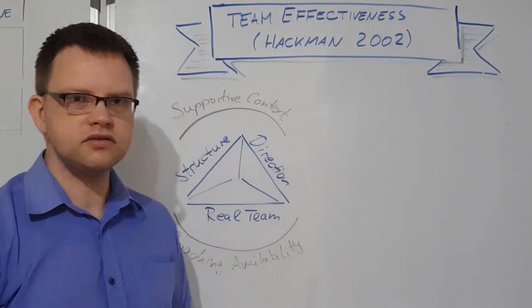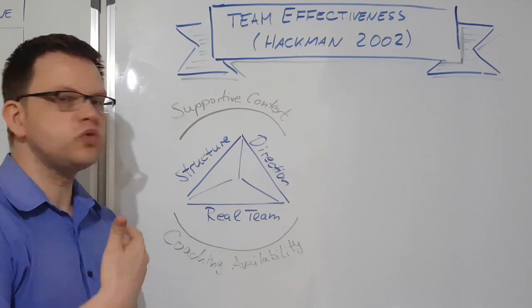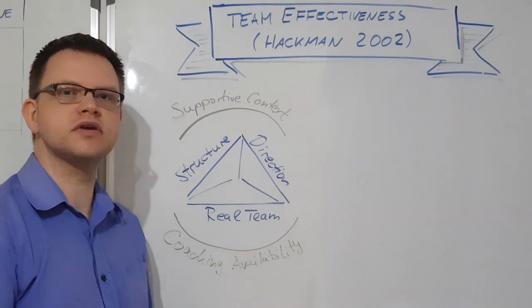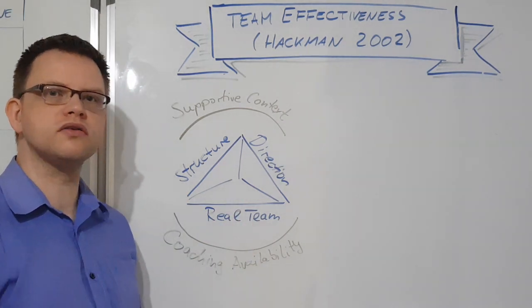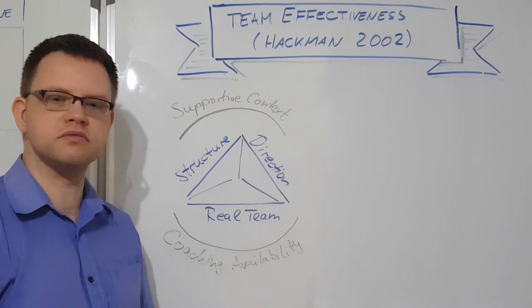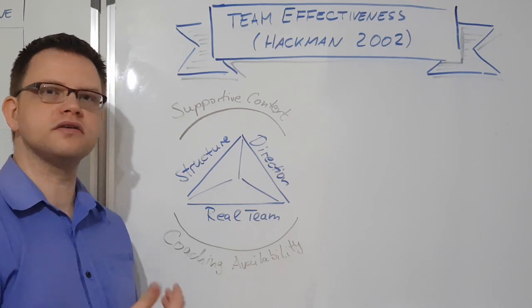And why is this interesting? Because many times people assume we need a certain amount of skills in order to even be able to get work done. Hackman says, no, you don't need all the knowledge and all the skills on the team to begin with, and you don't need to add 100 people until you have them. Much rather provide coaching for the team.